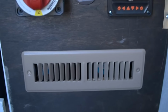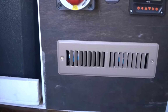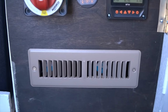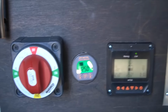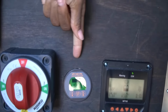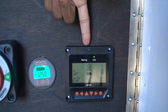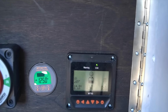We have 2 fans because in the summer it gets really hot in there. They're on now, even though we're in Chicago and it's 30 degrees outside. But they're on indefinitely just in case it gets too hot in there. We have our battery cutoff that we demonstrated, our battery monitor, the cheap version of the Victron. And then we have our solar charge controller indicator telling us how much power we have coming in. Right now we have 0.6 amps, which is not that much, probably because we have gear on top of the van.